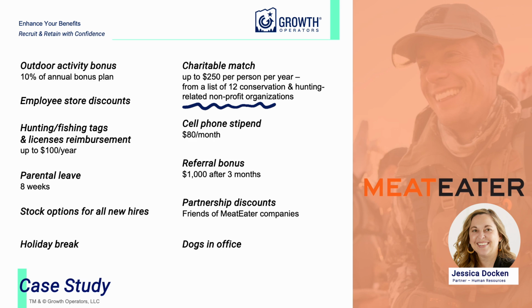Cell phone stipend, because cell phones were the primary communication method for employees in the company. For a lot of companies, a desk phone is no longer a thing. So employees find themselves using their personal phone for work. A referral bonus, partnership discounts with Friends of Meat Eater companies, and a dog friendly office.